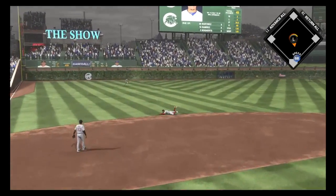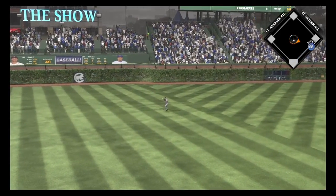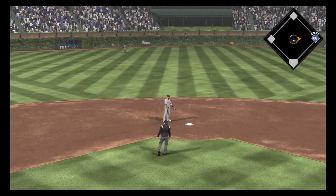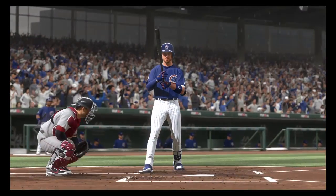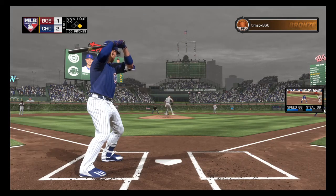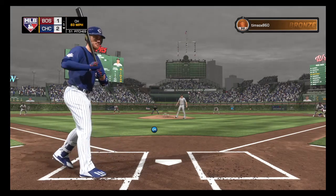And he lets him off the hook on 0-2 as this is lined into left field for a base hit. Here's Chris Bryant now. One in, one out, and one on here in the inning. Here comes the first pitch. And he takes ball one.